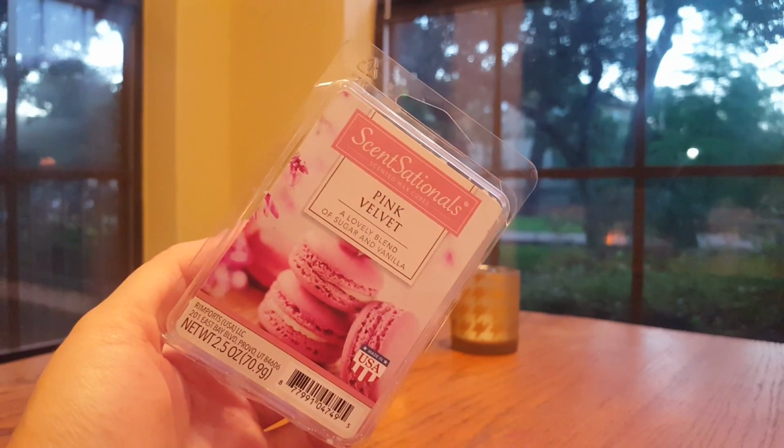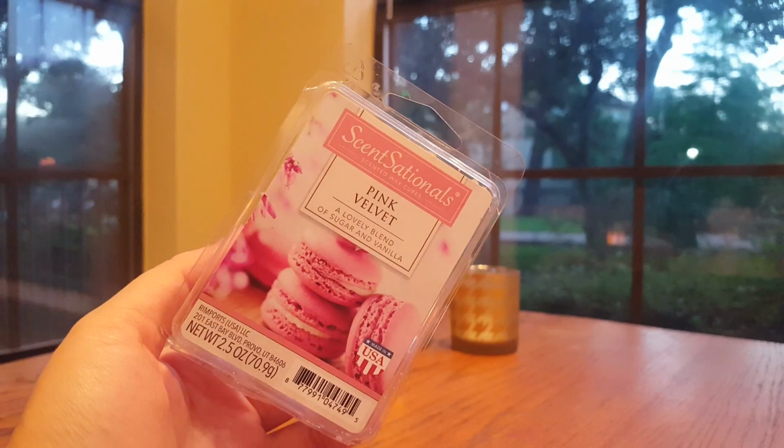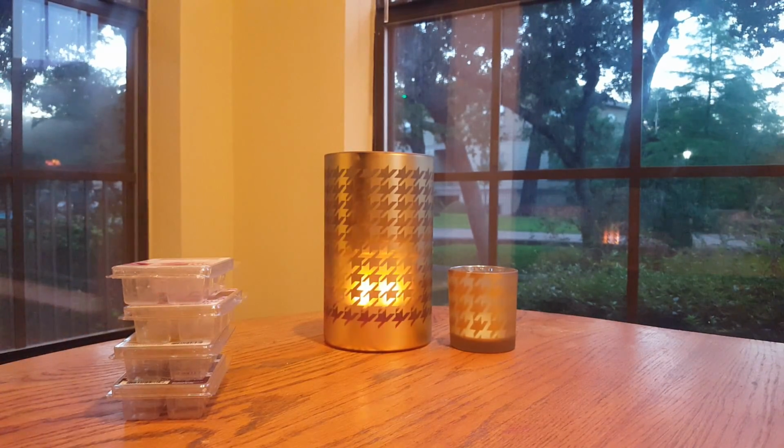It was fine in the nursery, but I'm not going to repurchase it. I didn't love it. There are other scents I would rather have in there. Sorry to everybody who loved it. It's just not my thing.